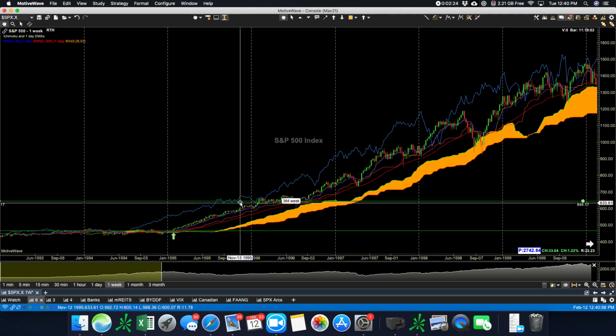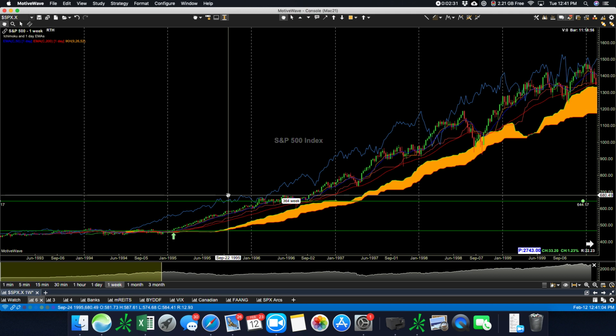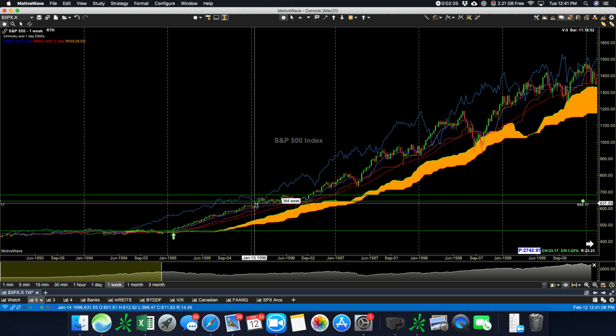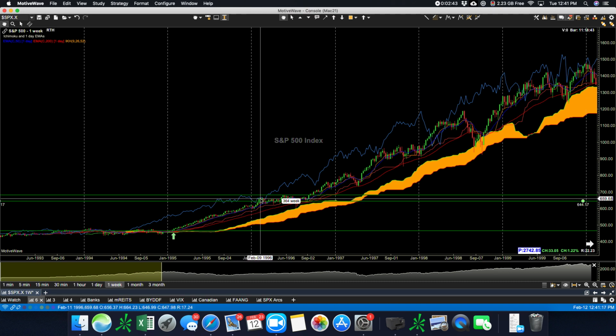We buy again. Moves down. We sell again. It goes down, it finds support on the candles and moves up. So we buy again, roughly at this point here. It stays above the candles, keeps moving but stays above the candles.